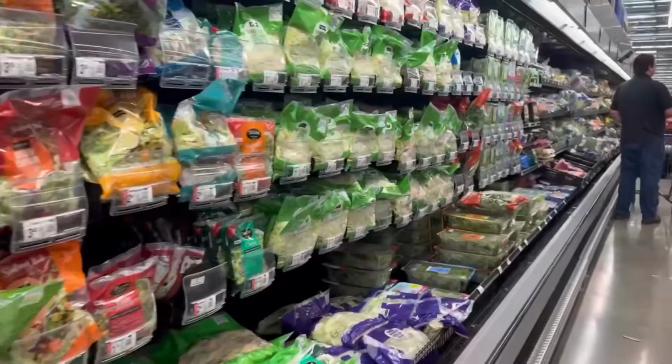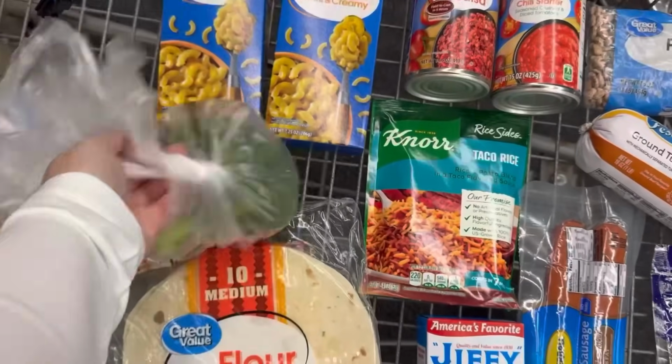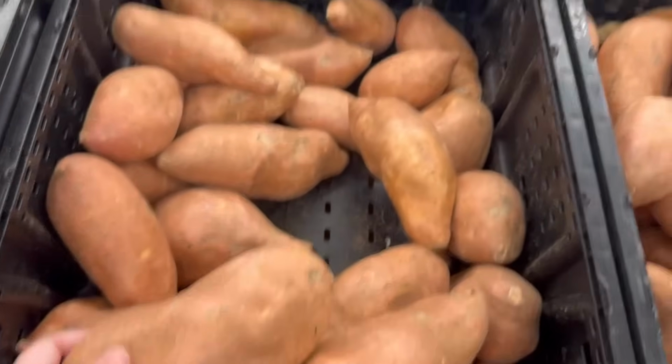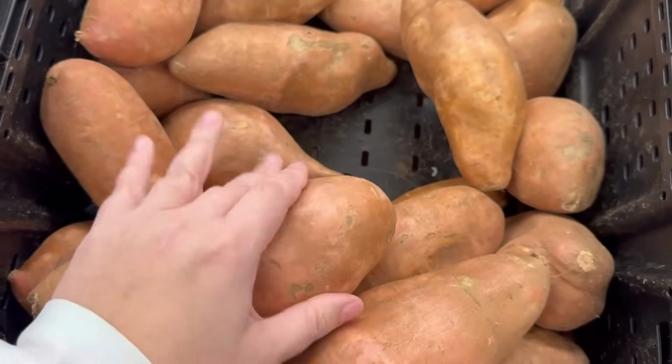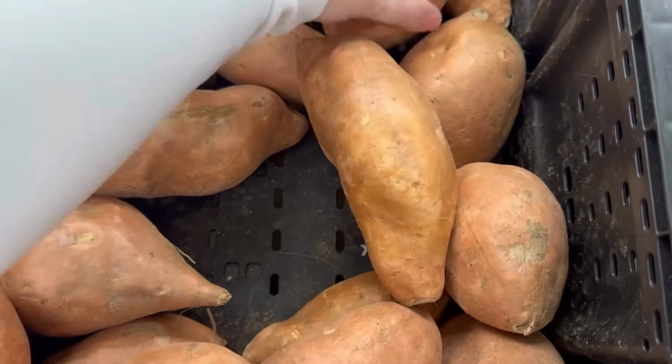Oh, it's time for the fresh veg. Let's see what we can do. Broccolis. Boy howdy, these things are huge. Lord have mercy, so $1.14 a pound. It's gonna be really hard to cut into a big one, so I'll get smaller ones.